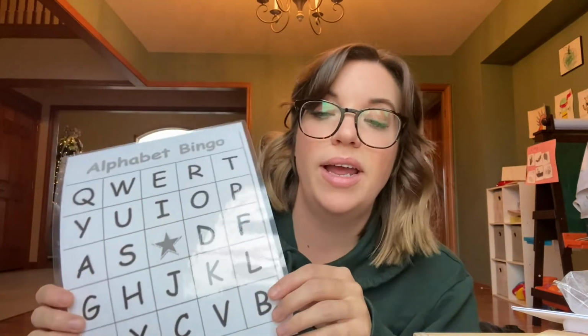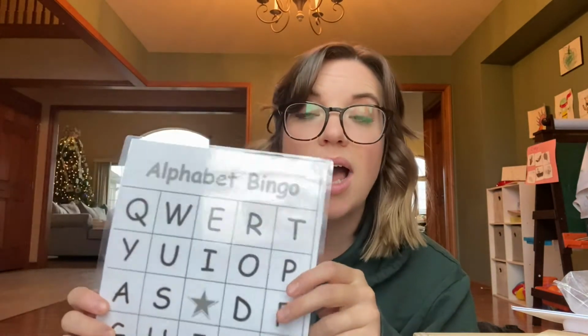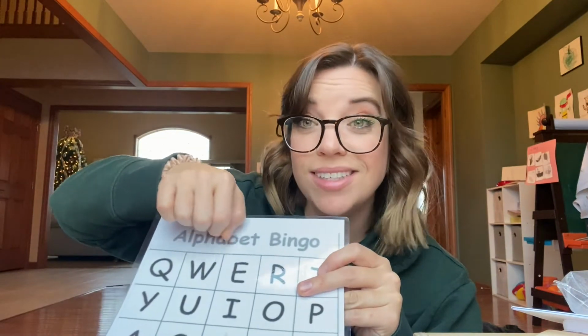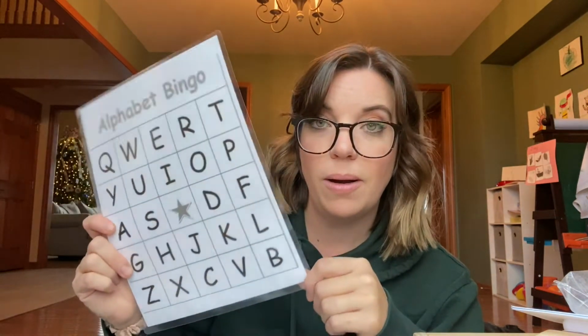Alphabet bingo. I did this last year with my kindergartner, and this is how Zoe started recognizing her letters, because she would play with us. So I would just hold out a letter and my kindergartner got it right away. And then with Zoe, I would hold it close to the letter and then she would match it. So eventually we'll be playing some letter bingo too.